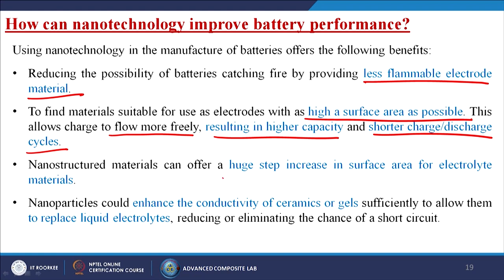Nanostructured materials can offer a huge step increase in surface area for electrolyte materials also, because every time you can see that the electrolyte material is breaking into positive ions and negative ions, and then after a certain time they come back and join each other. So, this electrolyte material has some shelf life, and after a certain time it can degrade. Initially we are getting 100% efficiency, and slowly the efficiency will go down. So, if we use certain kinds of nanomaterials which can maintain their shelf life for a longer period, we can utilize the same electrolyte for a longer time.